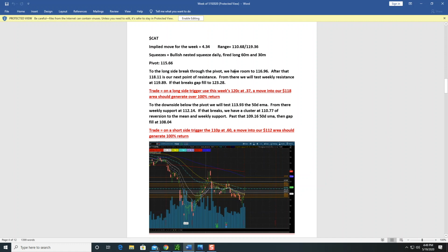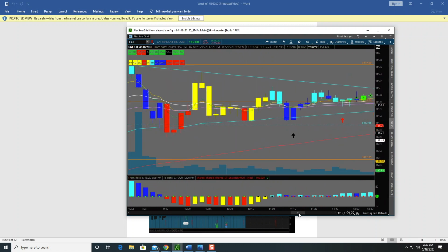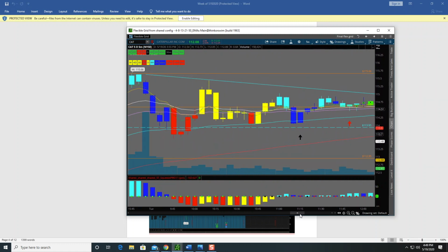Read the upside notes, we were looking for basing at 116.96. It never got there, and let's see what happened. So when it doesn't get there, that becomes resistance, and then we look at our downside. So we go here to Caterpillar. It kind of based out and stalled at the 115.66 level. Well, that's yesterday, sorry.